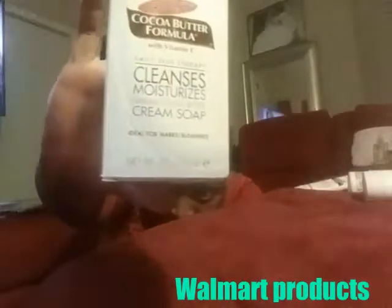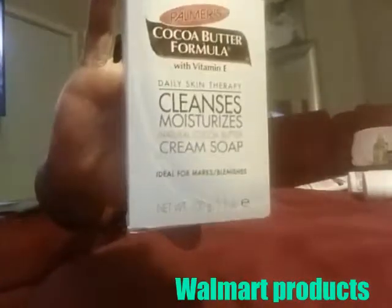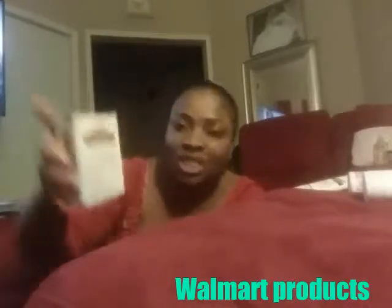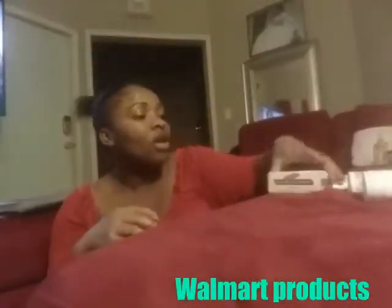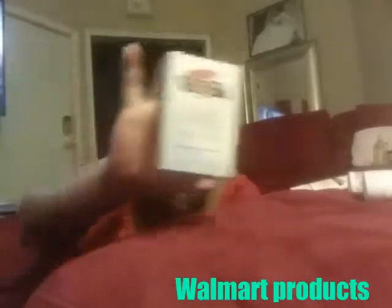And then also for my face, I'm starting to see like I'm breaking out a little. I see some black spots on my face, so I decided to get this cocoa butter soap. It's the Palmer's cocoa butter formula with vitamin E, daily skin therapy, cocoa butter cream soap. Ideal for marks and blemishes. It's really good. Ladies, you should get this. In the morning, what I do is I wash my face with this.